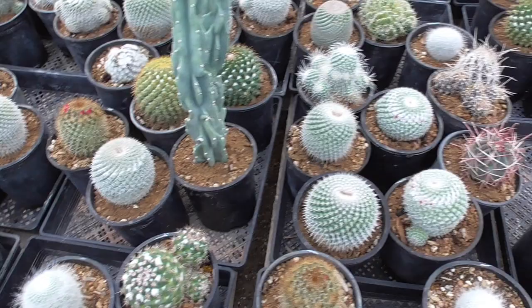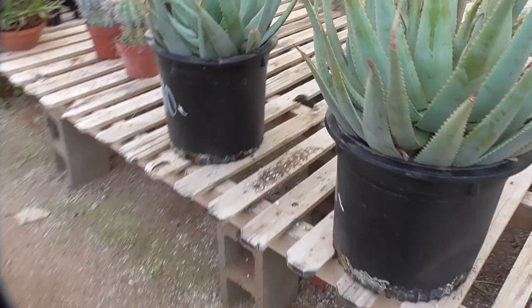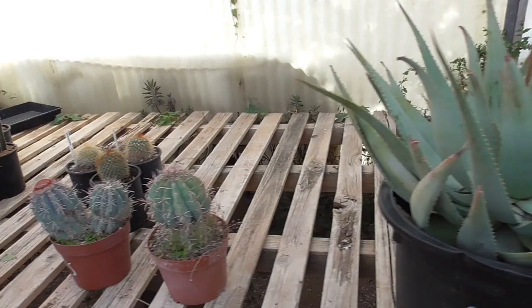Let's see. Sorry, I have to move through these at a certain speed or I will never be out of here. Look at these aloe. $110. Oh, those are so pretty. Look at the stripes on there. And it's in bloom. These are not for sale. Melocactus with the cephalium.